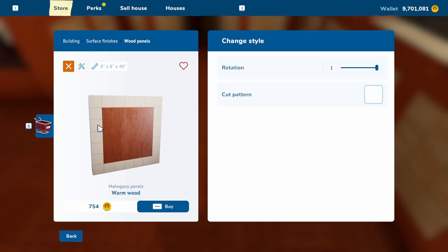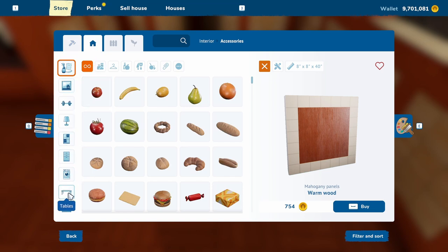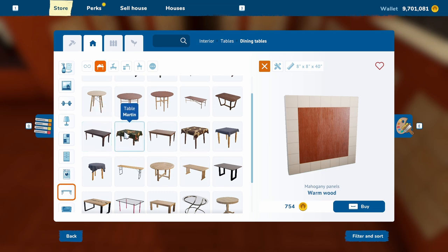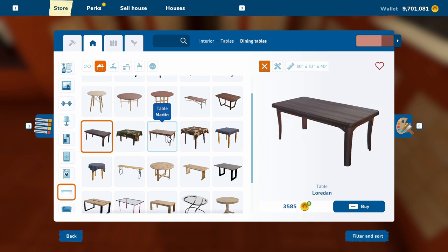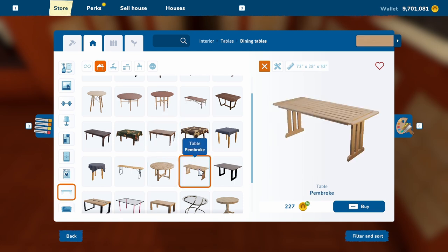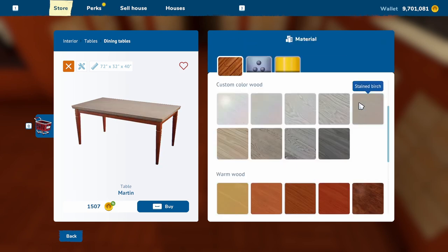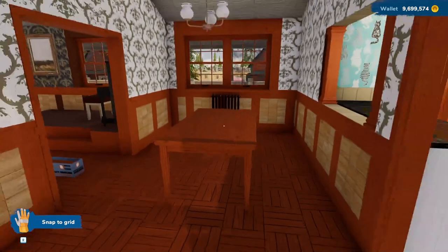So now we need a dining room table. Tables. Dining tables. Sorry about all the clearing of the throat. I don't know. Nah. Sure. Martin. That's kind of nice. Now, I think I'm going to go with this Martin, but I do want to keep the wood consistent. Okay, so that is the dining room table. I think that looks very nice.